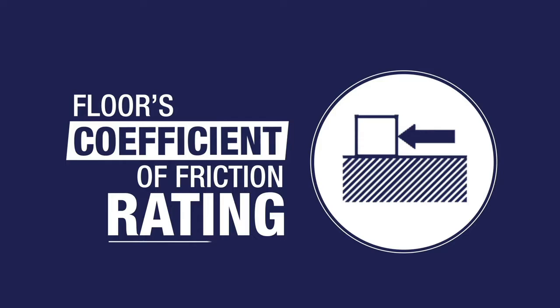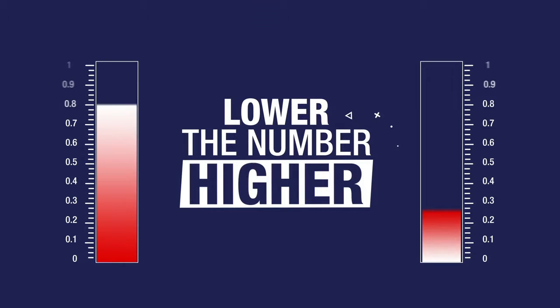First, you need to know your floor's coefficient of friction rating, also known as COF. The COF of your floor is used to determine its slippery factor. The lower the number, the higher the risk.